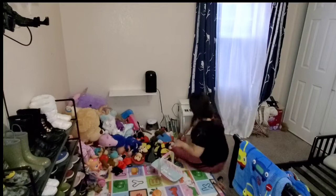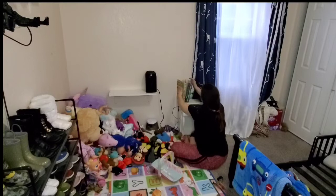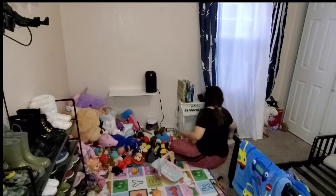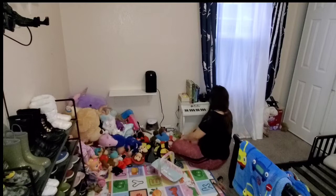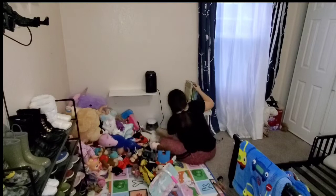This is their playing corner. As you can see, they have all their little stuffed animals here in the corner, their piano, some books. I leave a sitting pillow right here. That way they could just lay on the mat and read some books or play with their toys here. Let me just say, these books on the piano were not having it today.